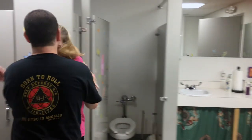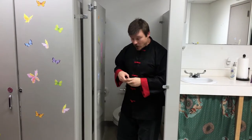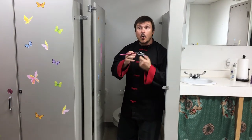One place you really have to be aware of is when you're coming out of a stall. So always be prepared with something we talked about earlier, a coup baton or your keys.